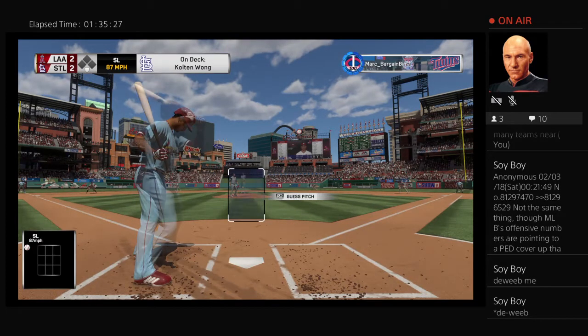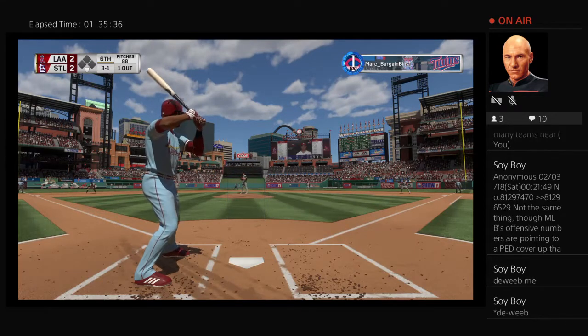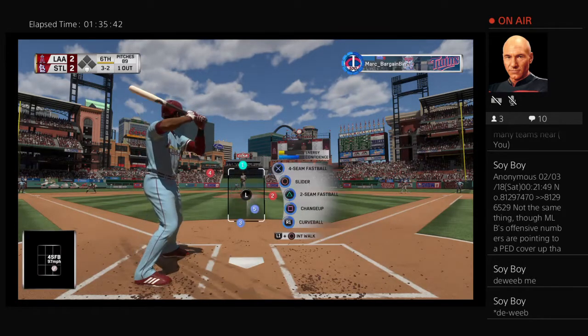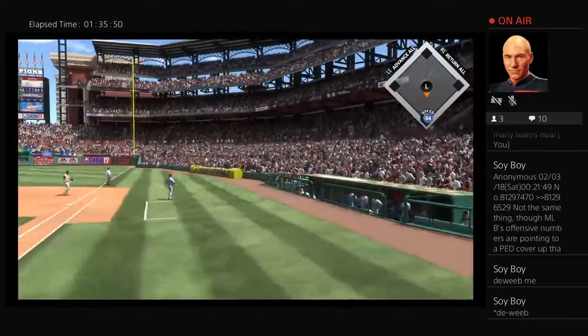Inside for a ball as he falls behind to him here. 3-1. Here it is on 3-1. There's a knee-high pitch that catches the zone. He's ready. Now the payoff pitch. Out of play.